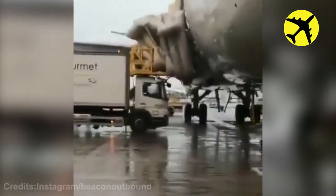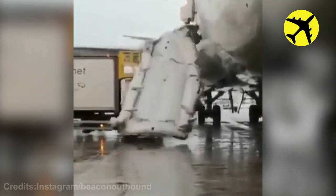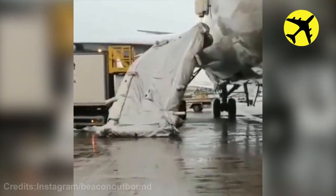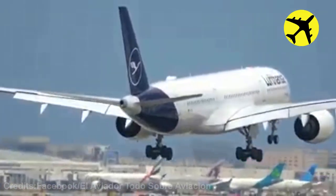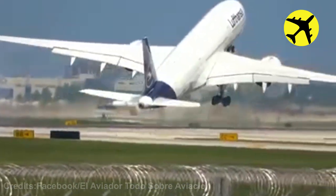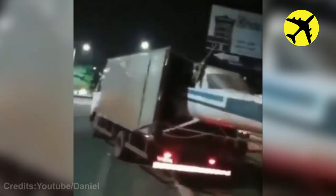This emergency slide needed help as it got stuck on opening. This plane performs the touch and go maneuver. This small truck performed an irregular transport of a plane and was stopped by the police. Oh, porcaria.